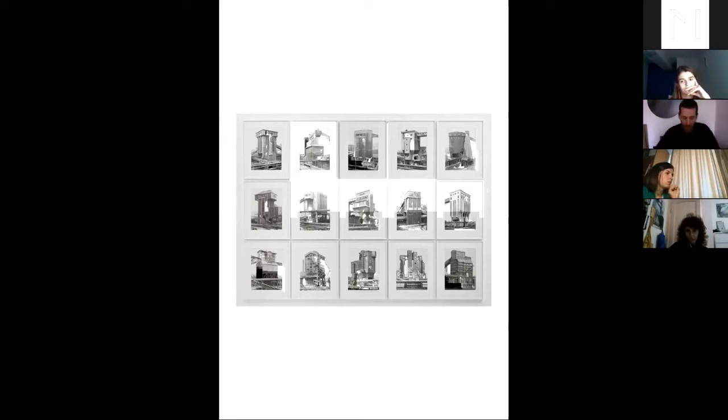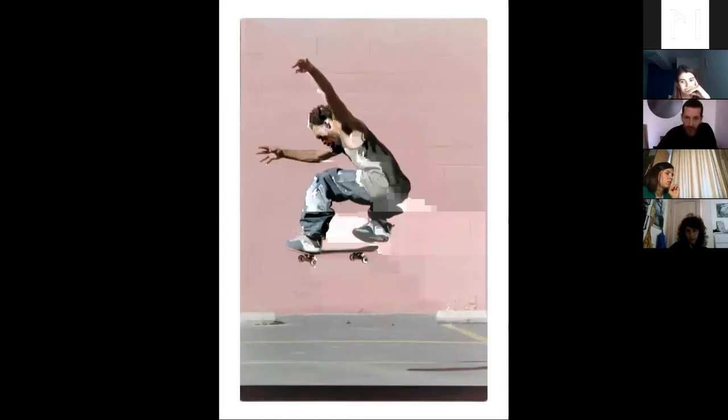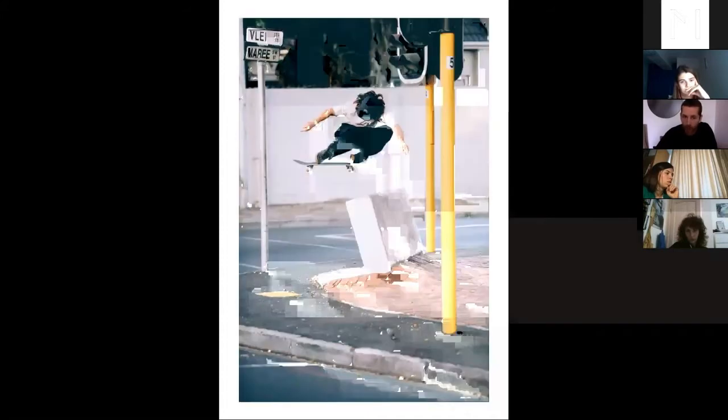And at the same time, I was really influenced by skate photographs, which also have a lot of rules. So the backgrounds around the skaters, how you can see the architecture around to understand where he comes from, where he goes. So that interests me a lot. So I try to make a mix between these two things, like conceptual photography and skateboard photography.